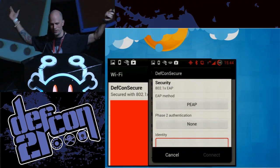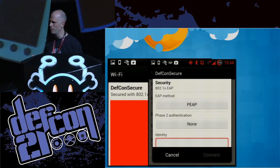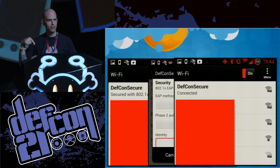Great. So we connect to DEF CON Secure. It's PEAP. Awesome. Let's type in our username and password. Again, it just says identity on Android, but whatever. Most people think of that as their username and password. And bam, we're connected. So what's missing here?